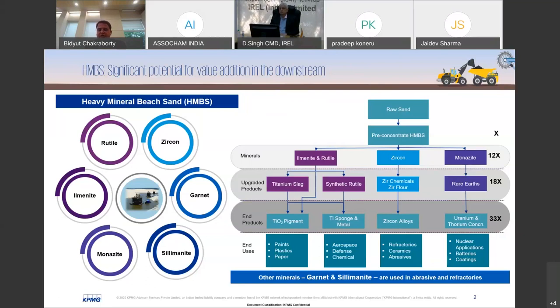What are the end uses? Just for the larger audience to be on the same page, TiO2 pigment, etc. are used in paints, plastics, paper. Sponge and metals are more into aerospace, defense, chemicals industry. Zircon alloys are used in refractories, ceramics, abrasives. And we know about the uranium and thorium concentrate, where they are used in nuclear applications, batteries, coatings, etc. There are other minerals like garnet and sillimanite as well, which are used in abrasives and refractories.